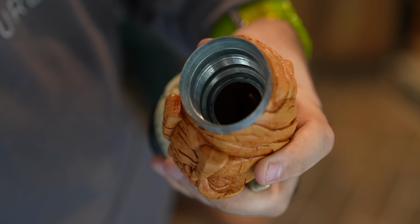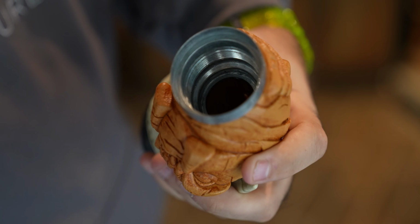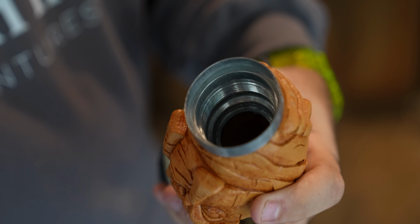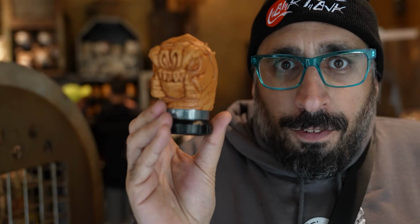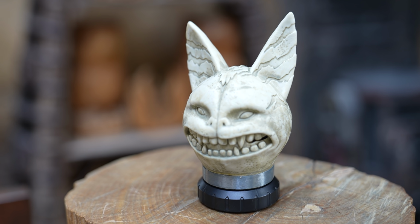So if you wanted to, it could be used to hide, I don't know, some spice. Some space spice. Space, some kyber crystals, something. Oh, you know, that's a good idea. And also it comes with this cap, so you could just have it on your shelf as a statue or something if you wanted to.